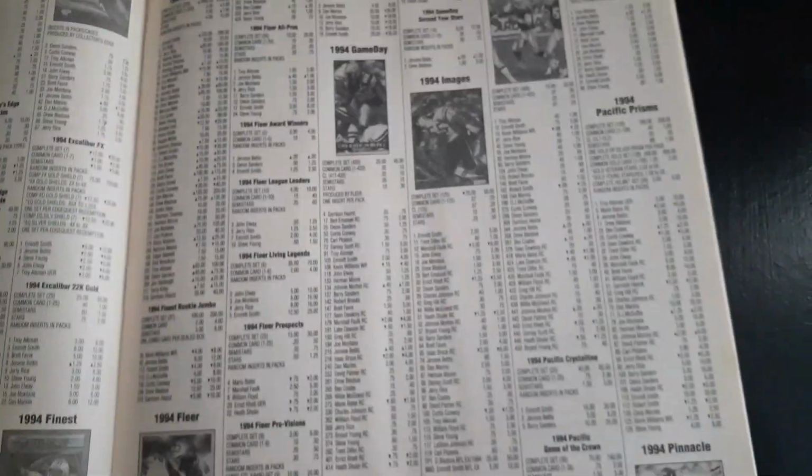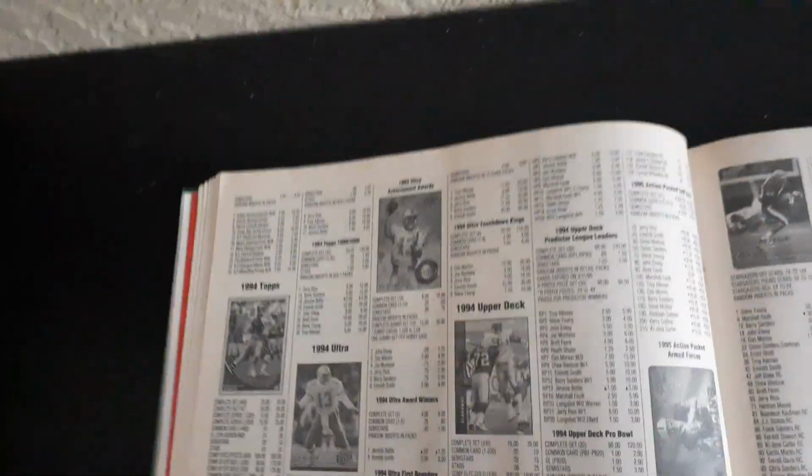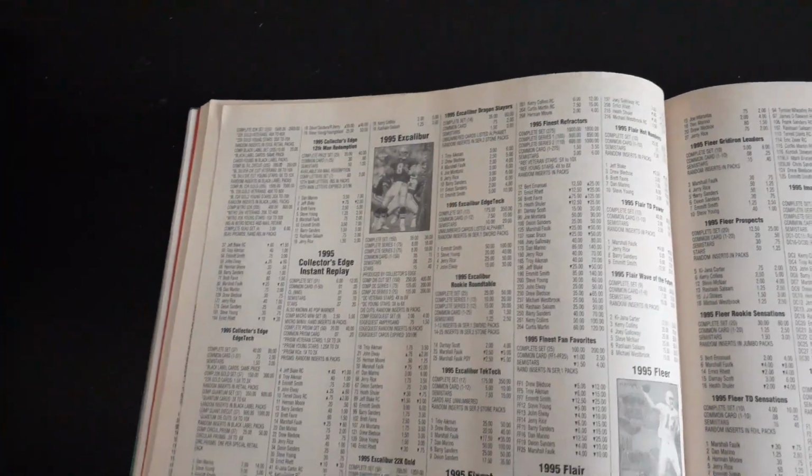94, Topps Finest Refractors, Marino 200. But things got to be expensive. Things got to be just so many companies. And that was just 94. And then when you get to 95, 96, I think it got crazy. And it turned me off of it a little bit, because I'm not going to spend, at that time, and I was going into high school, I'm going to start saving for a car, that sort of thing.